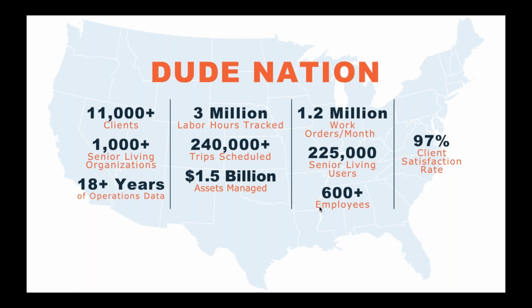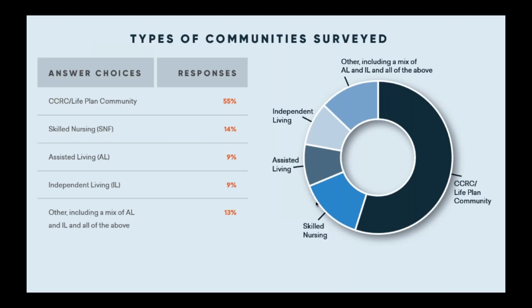In addition to that, we also wanted to look outside of ourselves. So we created a survey that we completed. We'll be doing this annually. It was just a couple months ago. Hoping to get more and more folks involved. The communities that we surveyed in terms of responses, about half of them were life plan or CCRCs. And then you've got a mix of skilled nursing, assisted living, independent living, and others with a mix. So the data that you see today will be an amalgam of both benchmarks we've collected when we've anonymized our live client data, as well as surveys that we've pulled from non-clients to get a broader picture.